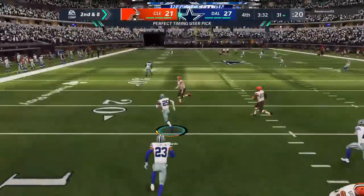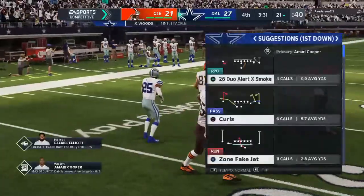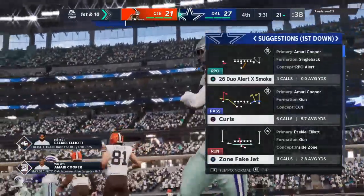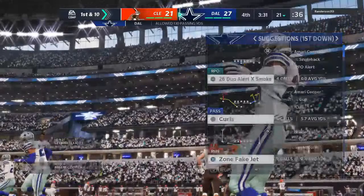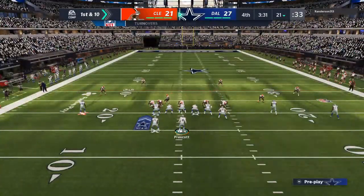And my goodness, another interception. And Xavier Woods with a pick, and he's going to return it to the 21-yard line. Intercepted. About set for this next drive by the Cowboys offense.